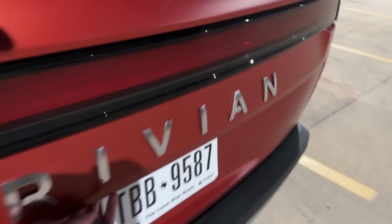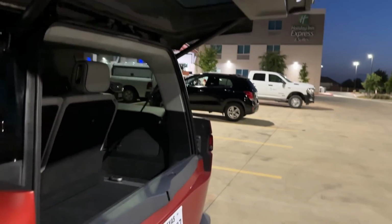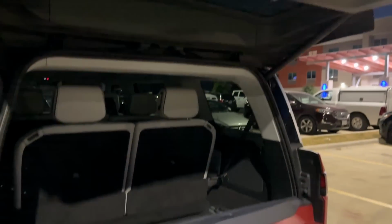If you open the tailgate at night, you have some actually really, really bright lights inside the tailgate to illuminate the ground, which is super useful if you're loading up cargo at night. They're actually really bright. I didn't expect them to be that bright. Wow.